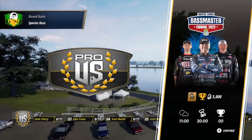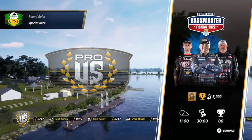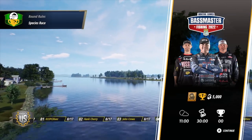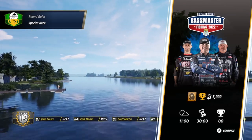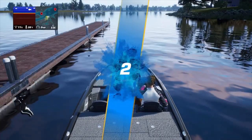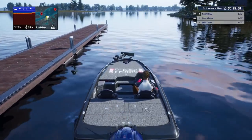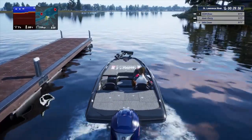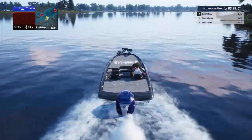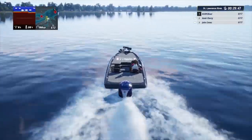So the next event in the college series is going to be in St. Lawrence River, and it's going to be a species race. All you need to do is catch as many different types of fish as you can. So let's head out to Little Island to the right of the starting point. Right on the tip of that island, there's a hot spot right there. So you can fish both of these next tournaments in the same location. So there's bass and many other species of fish. So St. Lawrence River has 17 different types of fish.